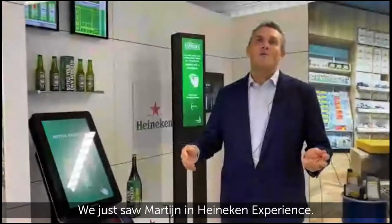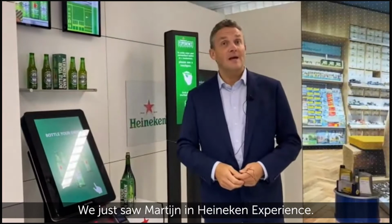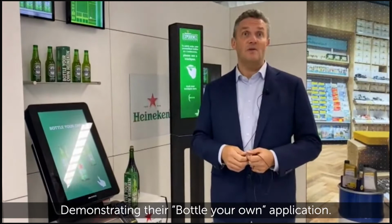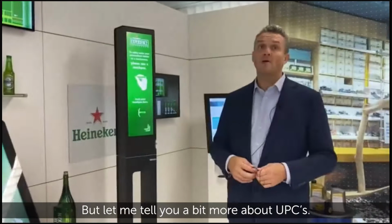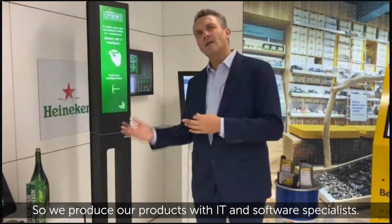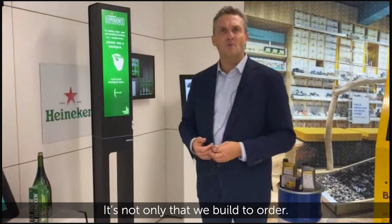Well, we just saw Martijn at the Heineken Experience demonstrating the Bottle Your Own application, which we built, the hardware and the software. And you can see also here a setup of the same kiosk built in stainless steel. But let me tell you a bit more about our USPs. As I mentioned, we are a value-added manufacturer. So we produce our kiosk, we have IT and software specialists, but we like to develop products. It's not only that we build to order, we develop new products. And we like to differentiate ourselves.